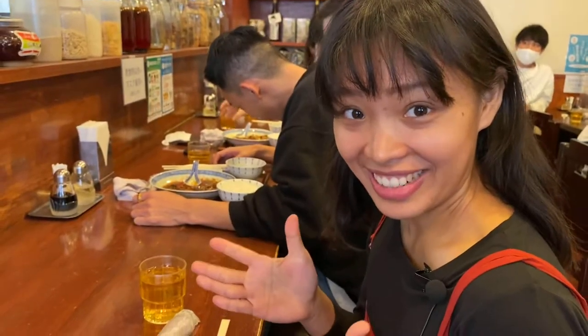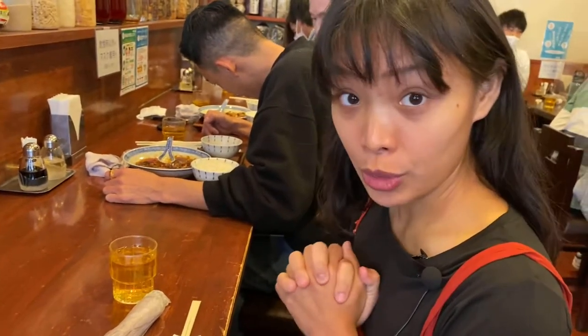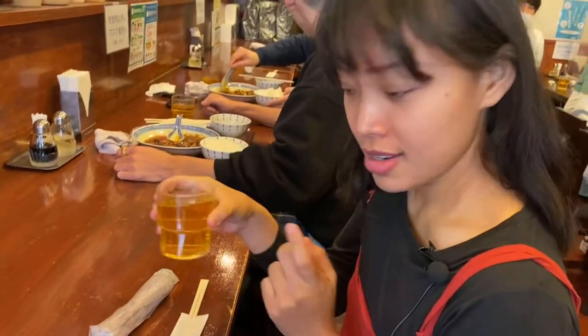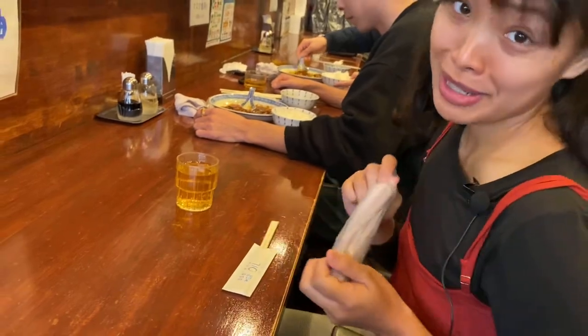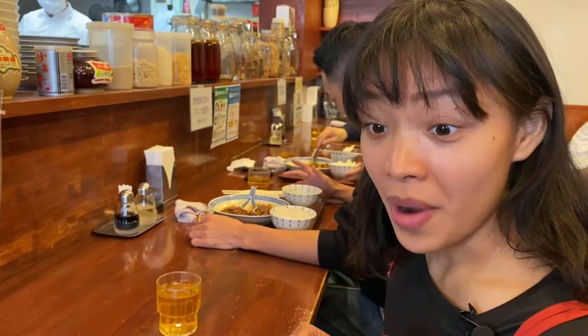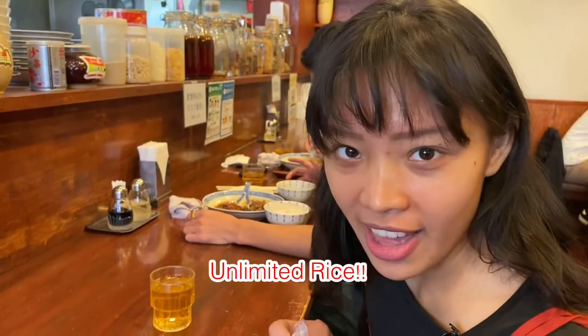I'm finally here inside the store waiting for my food. I'm waiting for the mapo tofu lunch set, which I ordered. They have tea, chopsticks, and hand towels. I heard that I can order rice, like unlimited rice refills. So I'm ready for that.